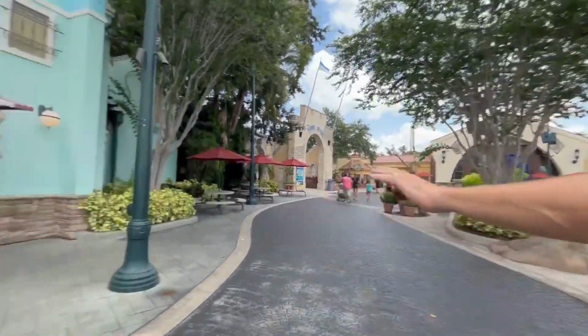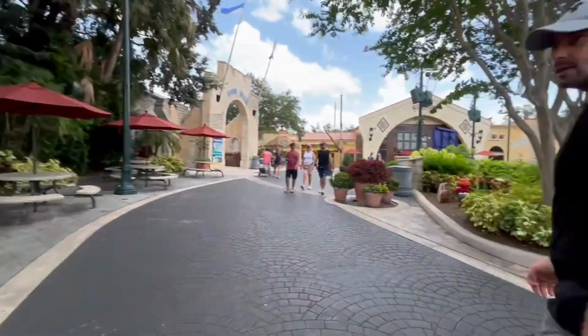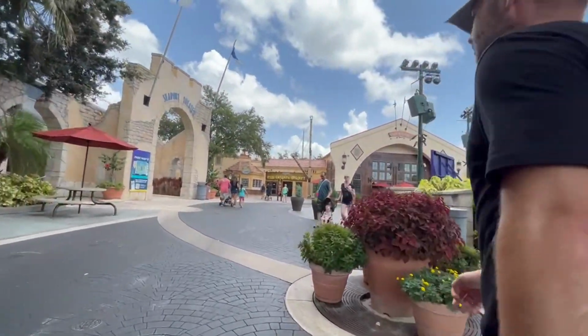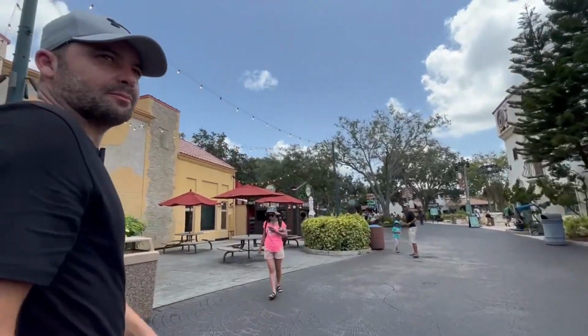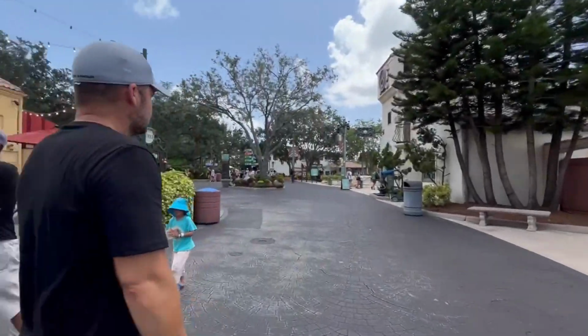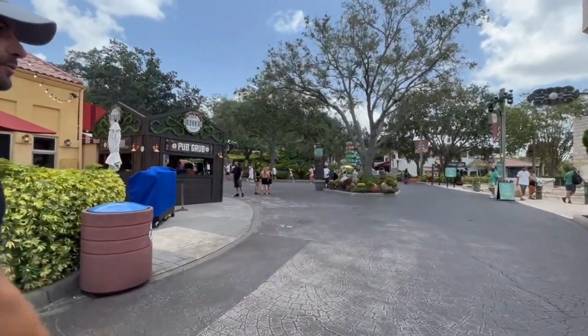Similar to Universal, a million gift shops everywhere. So, as I said before, if you've got young kids, you're going to have a job trying to keep them out of all these gift shops. Right, so we've been on the pipeline. Now we're going to walk back the way we came, straight back across, and we're going to walk over to Montu.